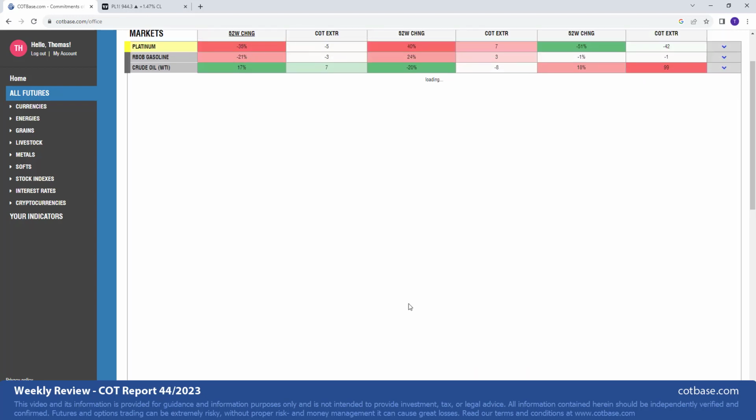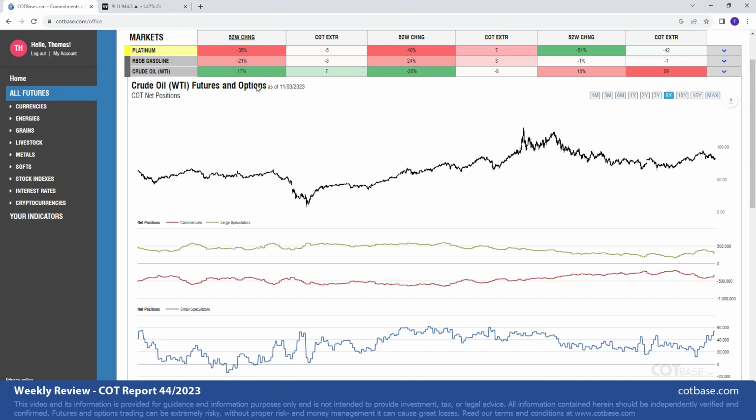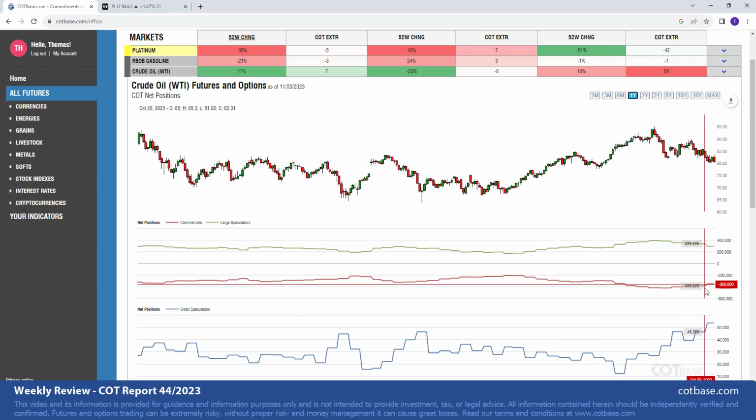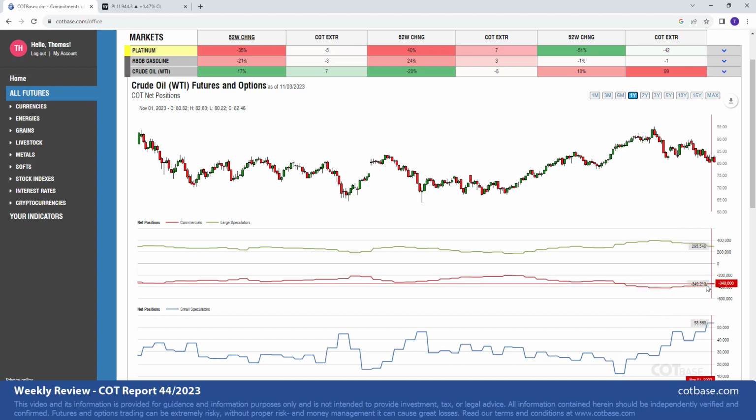And another energy on this side of things, 17% change in WTI crude oil on a 1 year chart. You can see that over there. You can see it is larger than average.